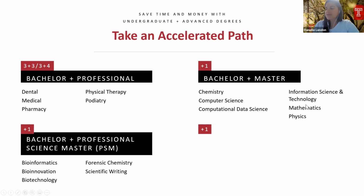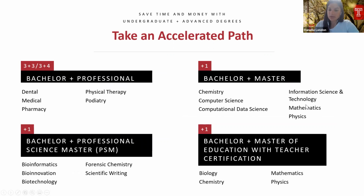We also do have some accelerated pathways, and these are some things that you can look into regardless of what school you're looking at. A lot of these programs allow you to achieve your goals in an accelerated way. If you're interested in medical school, dental school, pharmacy, any of these programs, you can apply for an accelerated program that allows you to do your bachelor's degree in 3 years and then go on to your professional school in your 4th year, where usually your bachelor's degree would take you 4 years.